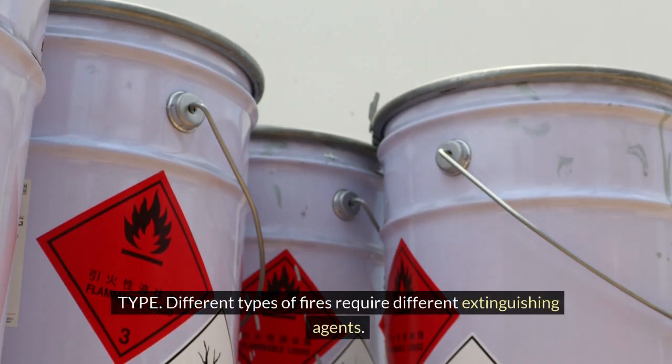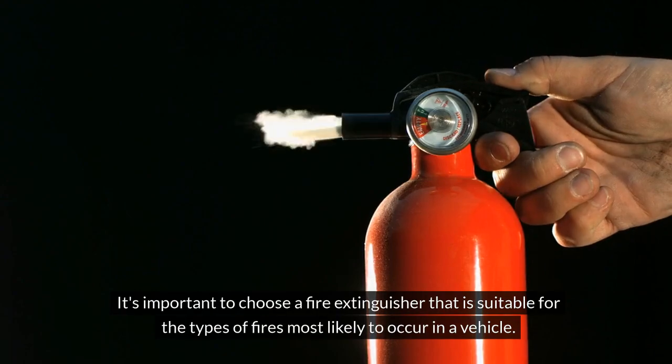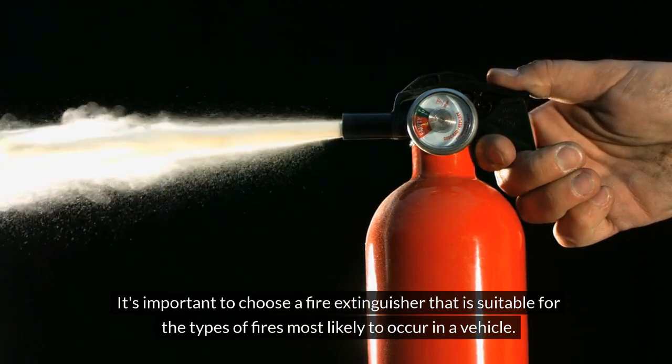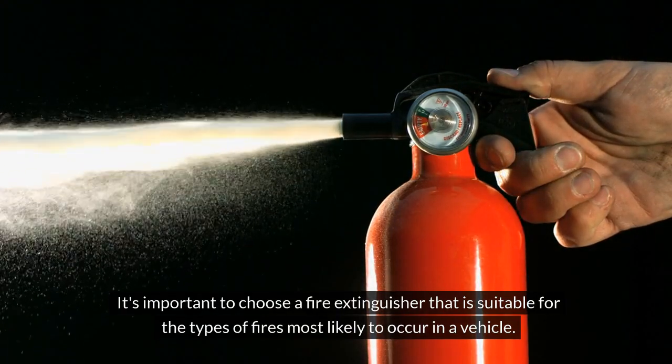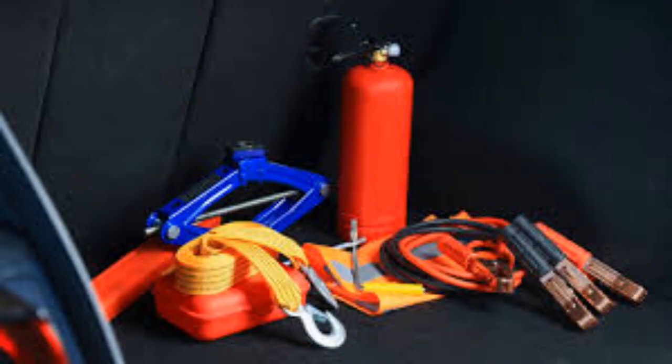Type. Different types of fires require different extinguishing agents. It's important to choose a fire extinguisher that is suitable for the types of fires most likely to occur in a vehicle. For example, a Class A extinguisher is designed for ordinary combustibles such as cloth, wood and paper, while a Class B extinguisher is designed for flammable liquid fires.